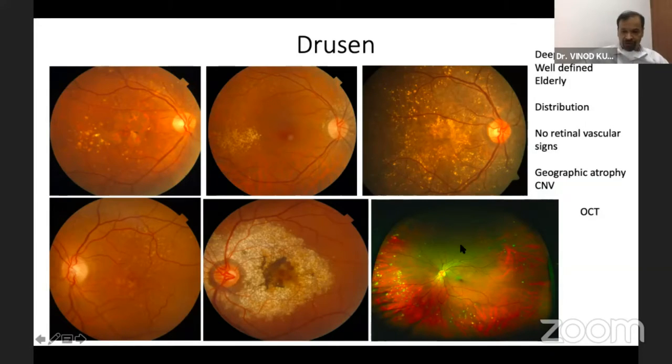There are times when you don't get these drusen only in the macula; they can be present in the periphery. So how do we distinguish them? They are deep, they are in the subretinal space, they tend to be well defined, and typically they are seen in the elderly population, but that is not the rule. They can be seen in the younger population as well. Typically they are distributed in and around the macula, and we do not see an associated retinal vascular sign, which is a very useful sign to distinguish them from hard exudates.